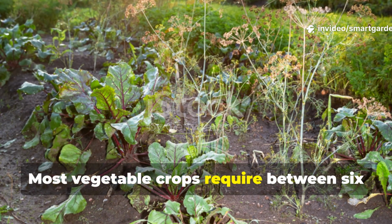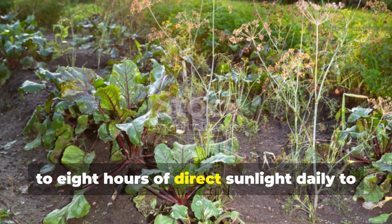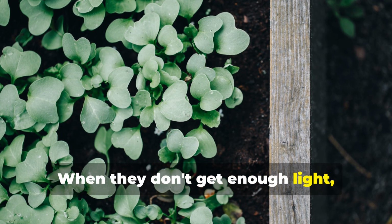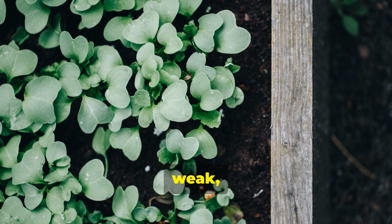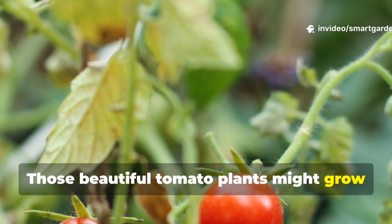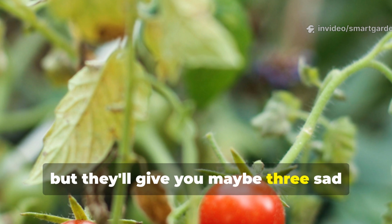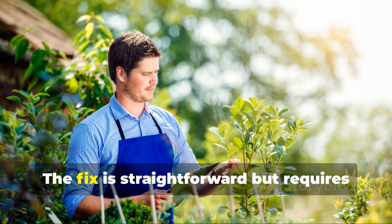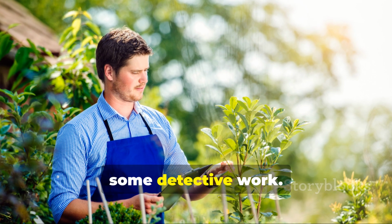Most vegetable crops require between 6 to 8 hours of direct sunlight daily to reach their full potential. When they don't get enough light, they become leggy, weak, and produce disappointing harvests. Those beautiful tomato plants might grow tall and lush, but they'll give you maybe 3 sad tomatoes instead of the abundant harvest you're dreaming of. The fix is straightforward but requires some detective work.